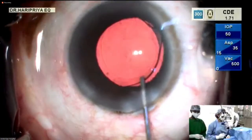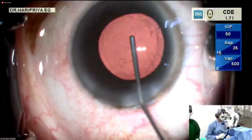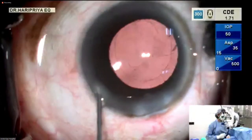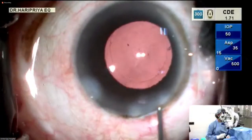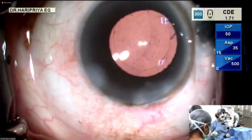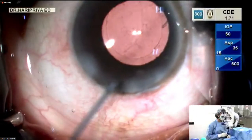You implanted with a shooter, right? Yes, with the shooter. I like the shooter because it's a one-handed technique. I can use a second instrument to stabilize the eye in a patient under topical anesthesia. That is the liberty you get with the plunger. With the screw, of course, you'll have to use both your hands or have your assistant screw it for you.